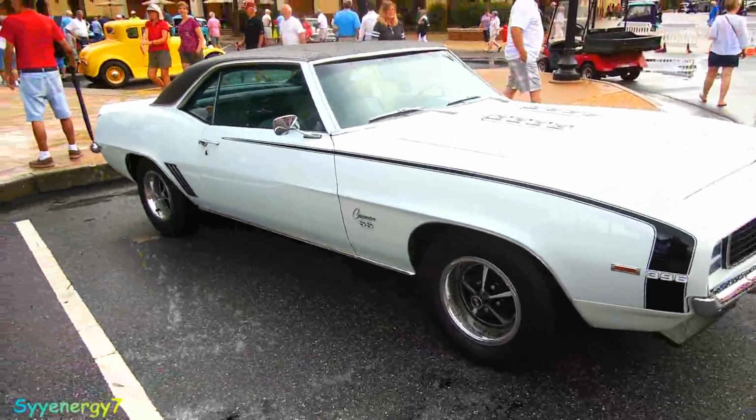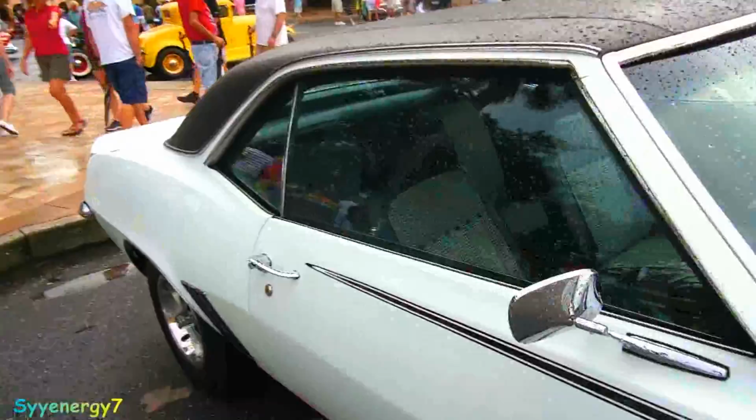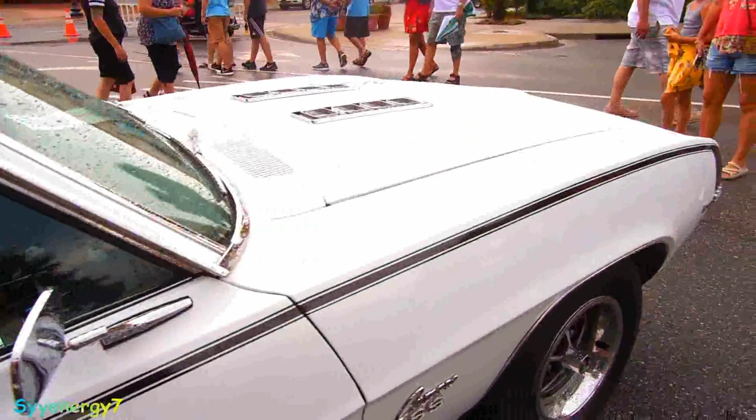Looks like it's basically a stock car all the way. Probably an automatic, I assume. Not sure. Yeah, no, it's a 4-speed. 4-speed car. So good to go.